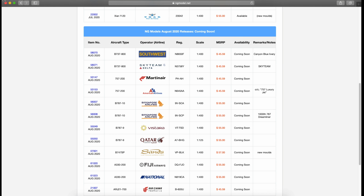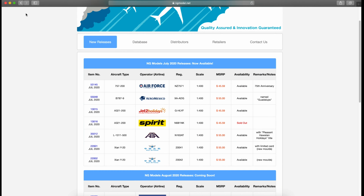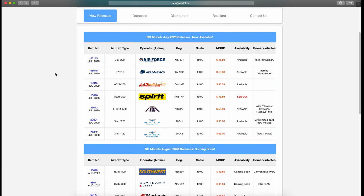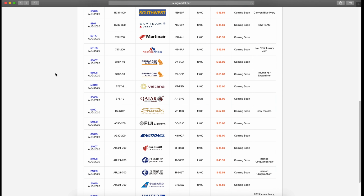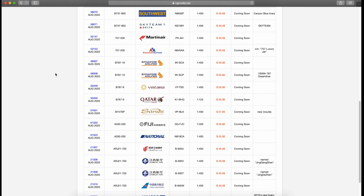So yeah, I like these releases. They're pretty solid. For some reason, a lot of the releases from last month have just disappeared, so I'm not sure what's up with that, but these models are really solid, in my opinion. I really like them. And this will be a good set for collectors around the world.